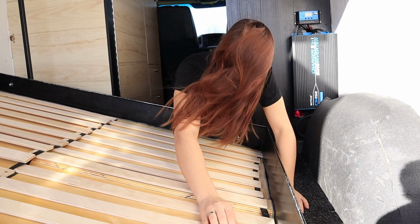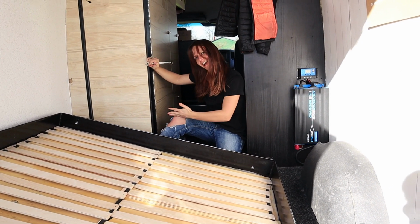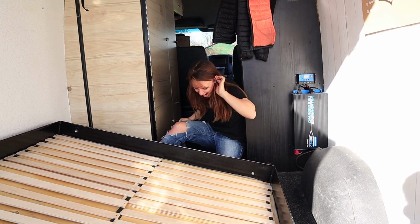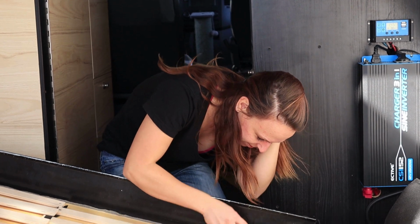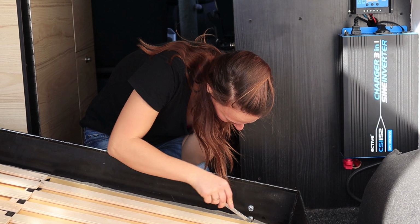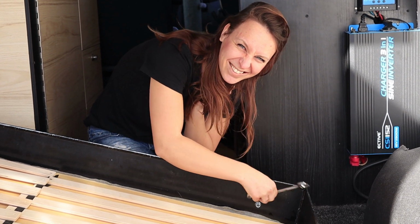Oh, God. Oh, I'm hit. What do you do? Oh, jeez. Okay, can you see the leg in my knee? Your pants are ripped. Just a little. Metal hurts. Righty tighty, lefty loosey, but it's coming off, and I'm doing it to the right. Okay, so that doesn't make any sense, does it? Righty loosey, lefty tighty.